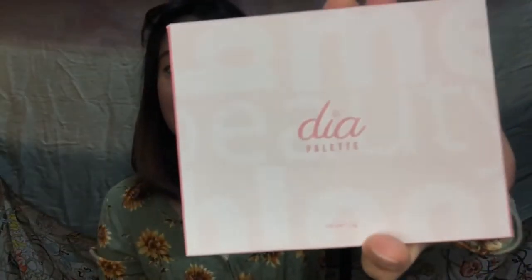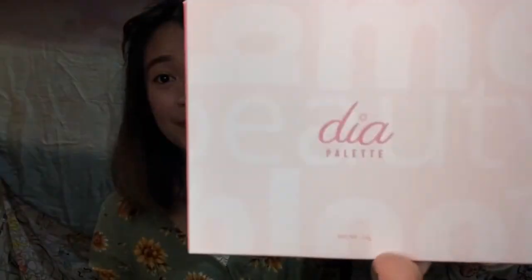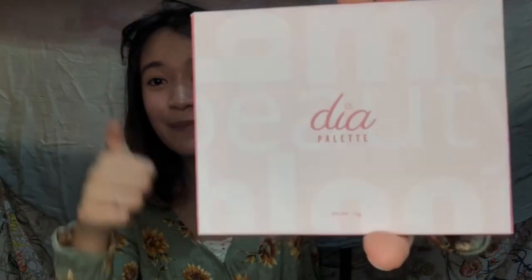I really love this packaging because it's color pink. Really nice, it's simple. I like minimalist designs. Okay, this is a very nice packaging. A multi-use palette that's gonna complete your daily look. Whether you'd like to go for a shade or two, no problem.